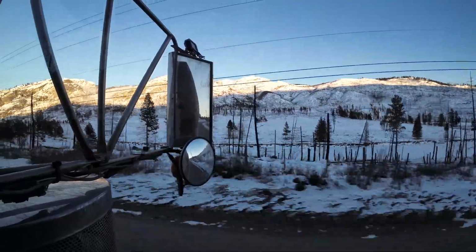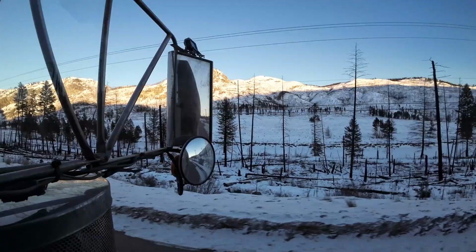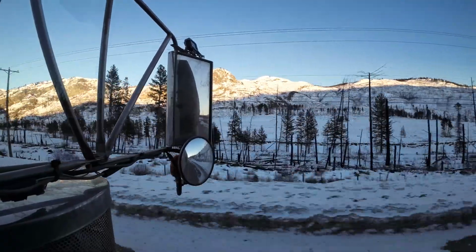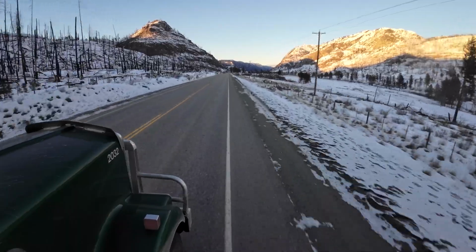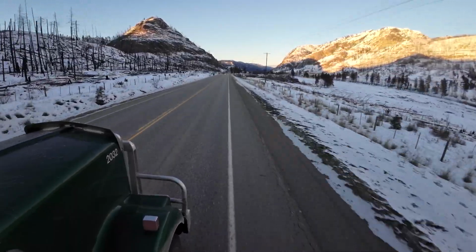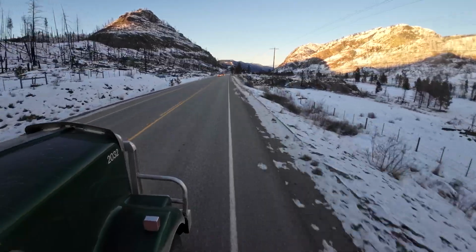Well, there's a lot more than 2 tunnels. Myra Canyon there has a bunch of tunnels too, so there's a bunch of tunnels. Jess and I have biked those trestles and tunnels before. It's been a long time.